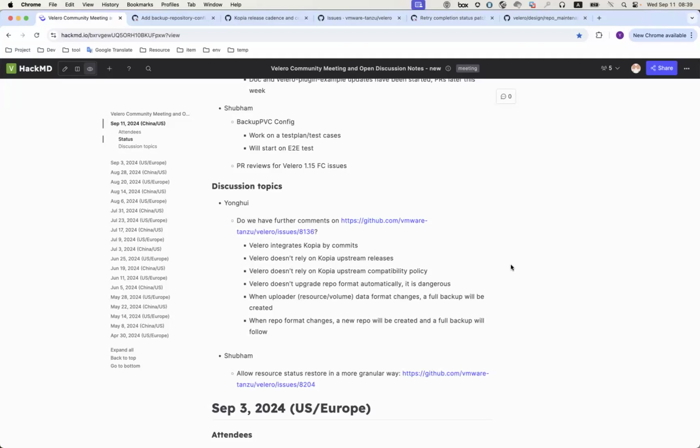It might be simpler to just always create a new repo on upgrade, so that every time you go from, say, Velero 1.14 to 1.15, your first backup is going to be a full backup, not incremental, upon upgrade. The old ones, again, are still restorable, assuming Kopia hasn't broken the read-only capability. And then those eventually go away once those backups expire.